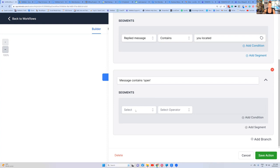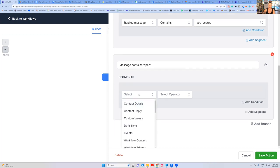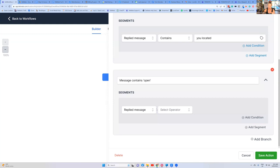And then we're going to go to telling the system what it's looking for. So on the select here, we're going to go into contact reply. Oh, no, it's not. It's replied message. Yeah, replied message. So this is the contact's replied message contains, and then we're going to stick in the word that we're asking the bot to look for. And we're just going to type in the word open. Now, keep this simple, guys. The more complicated you make this, the harder it will be for the bot to decipher what it's saying. So this is where, what time are you open? Are you open today? This is going to be able to filter a response from you that says, here are our opening times.